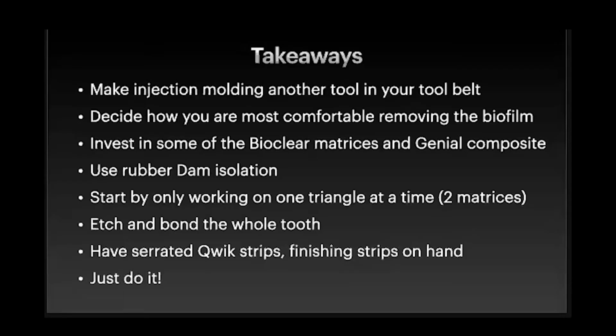It's another inexpensive entry point for people to do some cosmetic dentistry. But decide how you are most comfortable removing the biofilm. Do you want to invest in one of these little biofilm blasters, or you're going to put them in an operatory where you've got a Profi jet so you can use that to remove the biofilm? Are you going to prep it away and use some disclosing solution to make sure that you've removed all the biofilm?